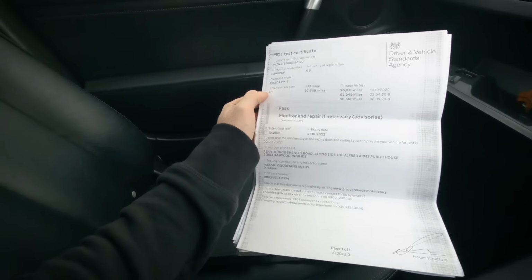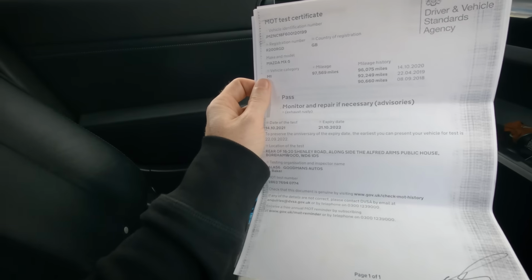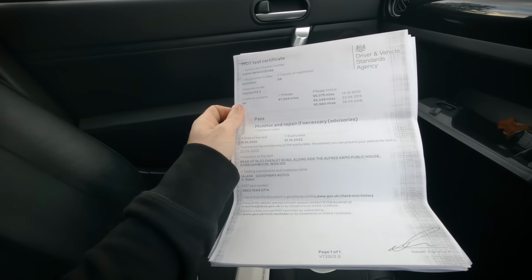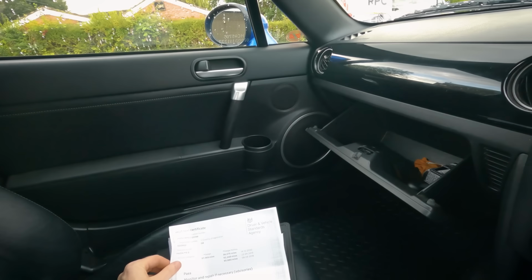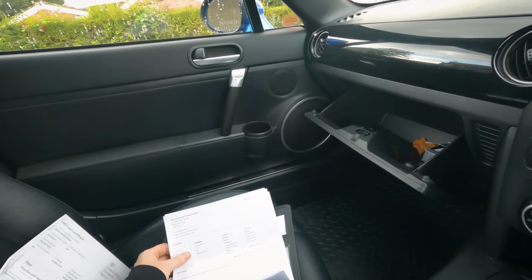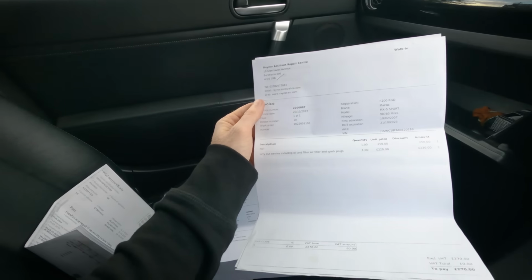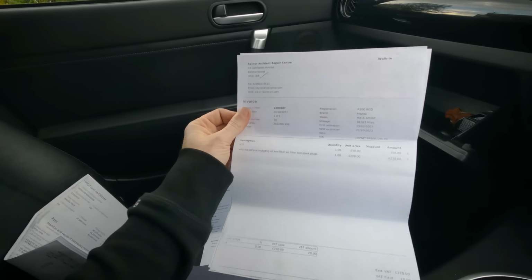So on its last MOT then, which runs out in October, the exhaust was rusty. That's the only advisory item. That's quite good. MOT and carry out oil and filter and spark plugs. That was done at 98.